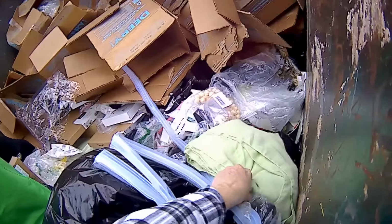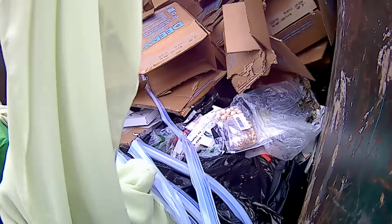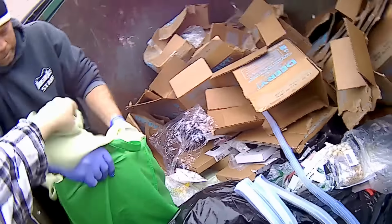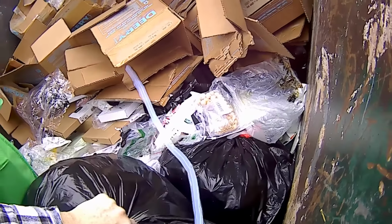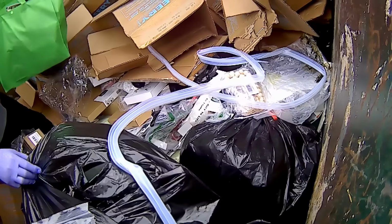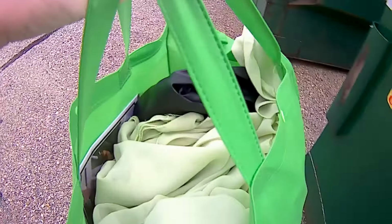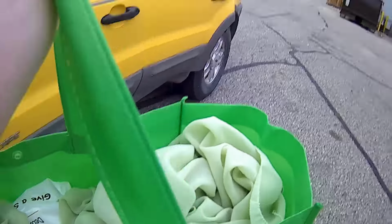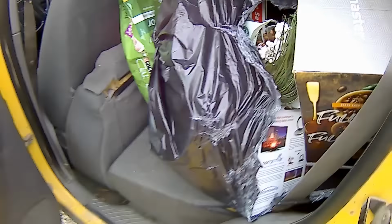Decorative pillow cover. This looks like something like that. Wow. Wow. I don't know, my gosh. There is so much stuff. Just gotta make room in Butters. Buddy. Okay.